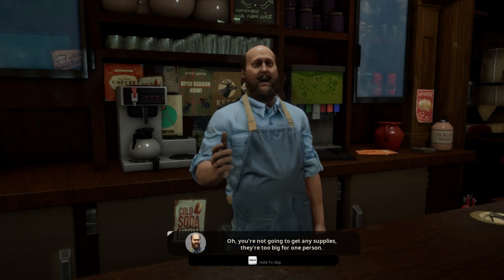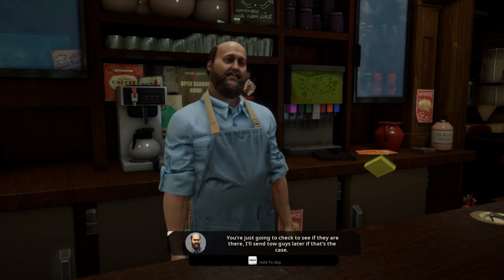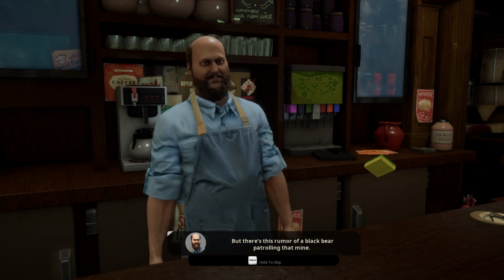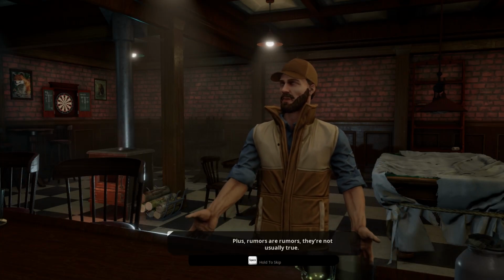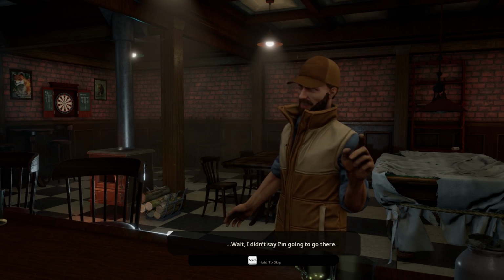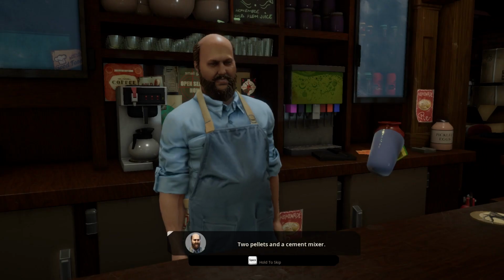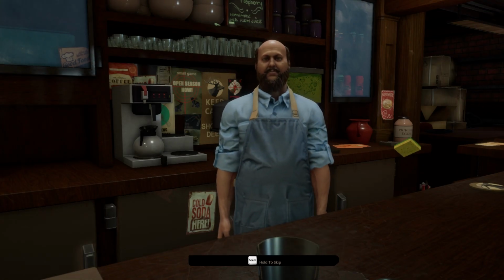Oh, you're not going to get any supplies. They're too big for one person. You're just going to check to see if they are there. I'll send two guys later if that's the case. Still, abandoned mines are not safe. Anything could fall at any moment. It's relatively safe. It's still holding up good. But there's this rumor of a black bear patrolling that mine. Well, I know how to defend myself from a bear. Plus, rumors are rumors. They're not usually true. Oh, that's great. Wait, I didn't say I'm going to go there. I'll really, really make it worth your while. I'll make it twofold if you bump into the bear. Okay, fine. What kind of tools am I looking for? Two pallets and a cement mixer. Got it. I'll contact you via walkie-talkie. Sure. We'll stay in touch.